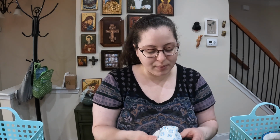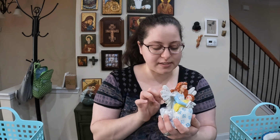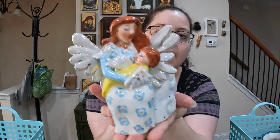This piece just spoke to me. I don't wanna talk too much, but this piece really spoke to me. It is a contemporary piece made in China, but it says, "Heavenly advice, divine wisdom, just when you need some." Just absolutely beautiful, like a candle votive. It says, "Never leave burning candle unattended." So you are meant to put a candle in here. And it's just this angel carrying an angel baby.